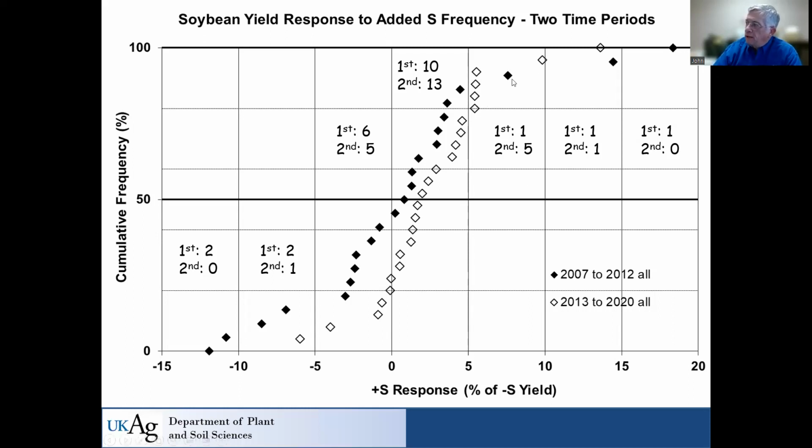They also, in that group, had 3 that were above 5% in yield response. Now, you can say whatever you want about soybeans needing sulfur, but just by the luck of the draw, you can have about as much of a chance of having a serious negative yield as having a serious positive yield. Now, the next time period, all of these are on research farms.